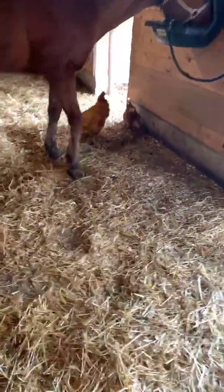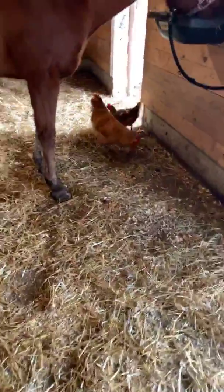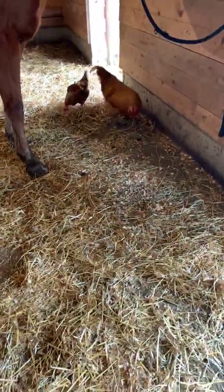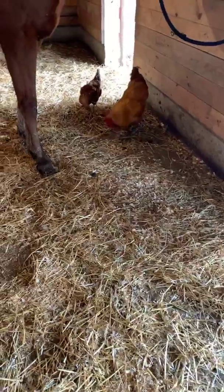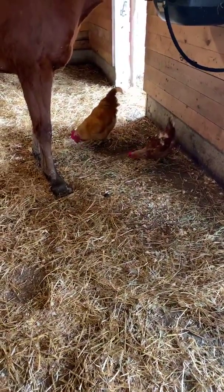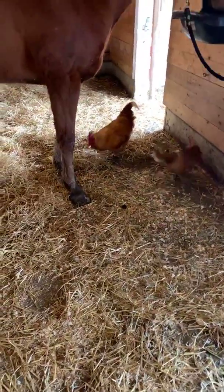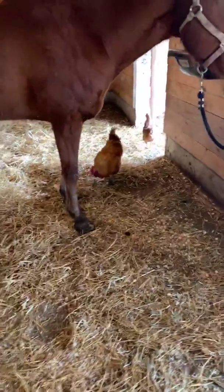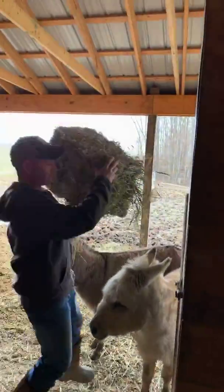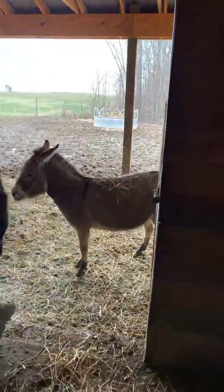Now you'll notice the chickens are down here, and they are cleaning up what Red drops. Red likes to throw his grain out of the feeder, and the chickens know this, so they gather underneath his feeder and they look for his food. That's Travis Tritt there on the left, the big one. He's one of our roosters, and then one of our hens there on the side. Roxy and Lila are here to say hello. They're getting a little bit of hay to keep them busy while we talk.